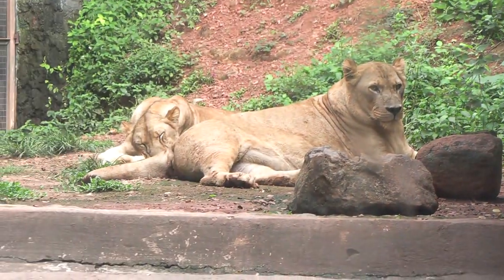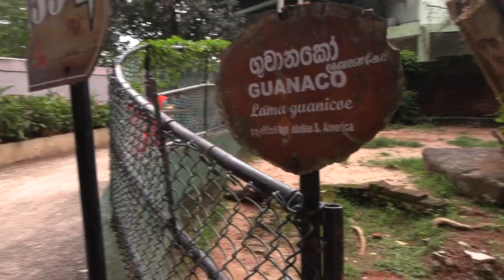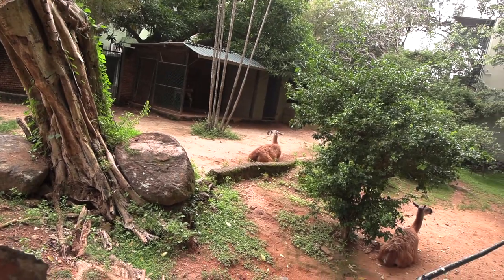These mighty predators stuck inside a small pen, very very sad.